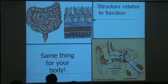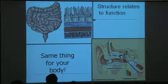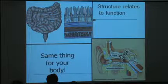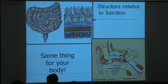Even better, on the inner surface are these microvilli, these finger-like projections. And again, not just to have fingers in the intestine, but each of these projections also increases the surface area for maximal diffusion of nutrients or even active transport.